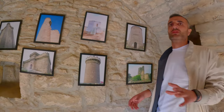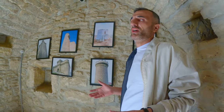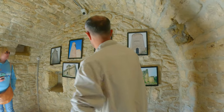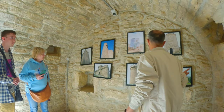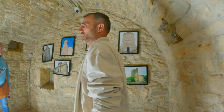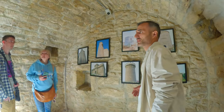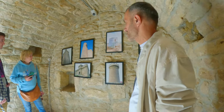These rooms were used for different purposes. For example, one was a bathhouse, where before prayer we used to take a shower according to religious rules. These are symbols of castles around Baku city and in Azerbaijan. Why? Because during the Middle Ages many castles were built around Azerbaijan, in order to defend the Great Silk Road and trade routes from enemy attacks. There are castles for defense purposes and watch towers as well.